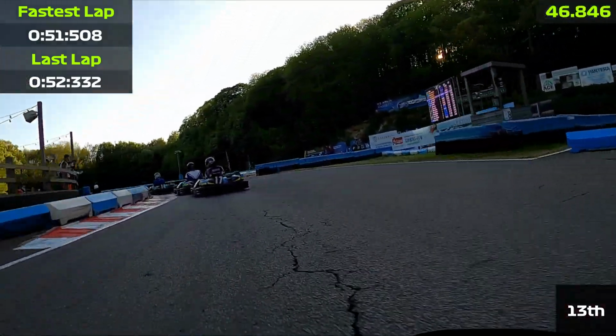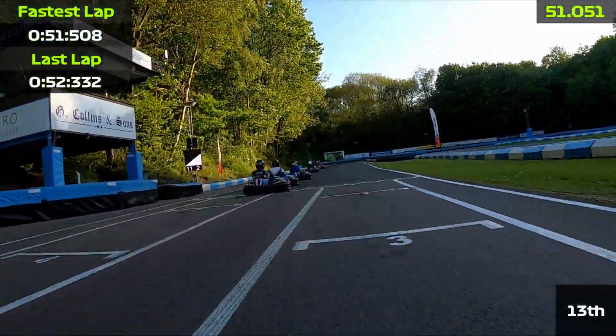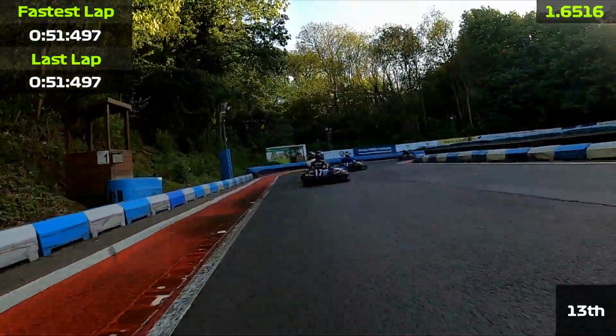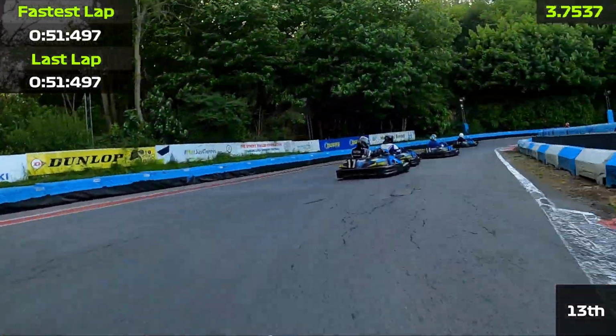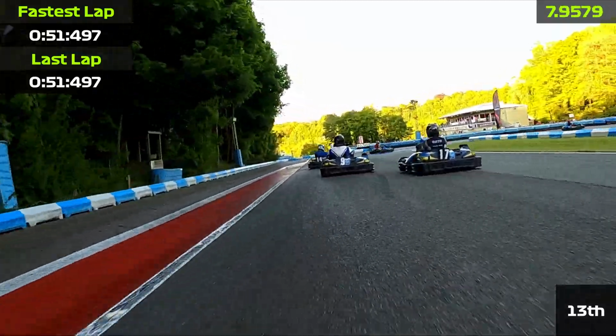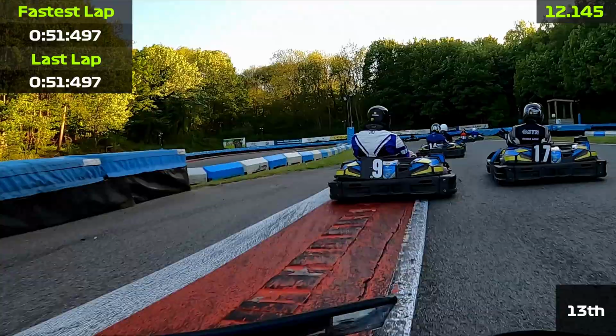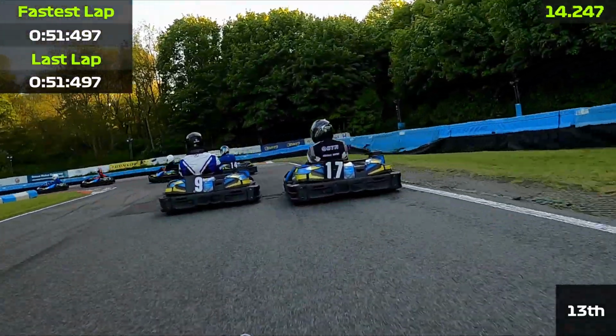So now it's all about making up as many places as we can throughout the rest of the race. Obviously we had a bit of a poor start. We had a good start around the first half of the lap, but unfortunately the second half just ended in misery for myself. So once again, just trying to slide the car in, trying to keep the momentum up so I can catch up to this little group of karts that are up ahead.